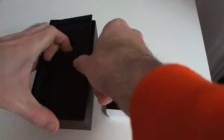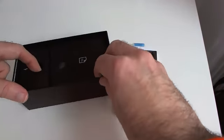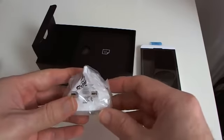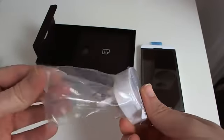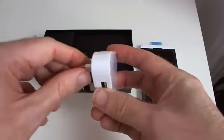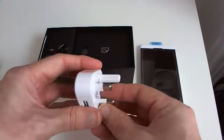So we've got a little insert here which we're going to remove. And then we've got two compartments in the box. Now the first compartment here, let's just swing this round this way. We have got just the power brick here, or the power connector, and this is a UK one, so we've got a 3-pin UK charger in the box. Let's just pop that back in, and it's just a simple 3-pin UK charger, 3-pin on this end, and then a full-size USB on this end, and a cable's going to be in this other compartment. So that's what the charger looks like for us UK users.